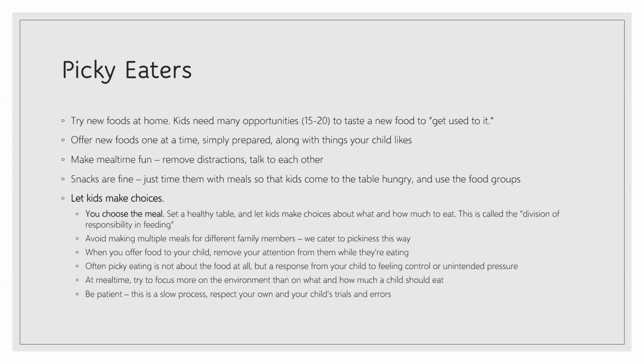I like to give this example, but when you put the food on the table, you really want to look away at that point and don't even look at the food or what's on your child's plate or how they're eating. Make the conversation about other things so that the child doesn't feel that pressure to eat.